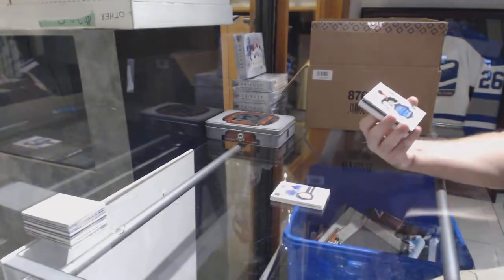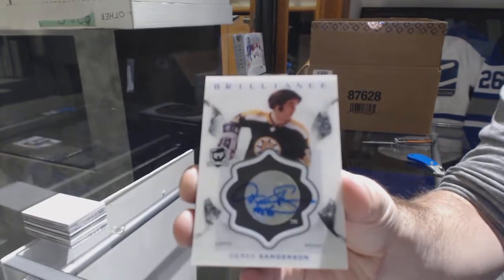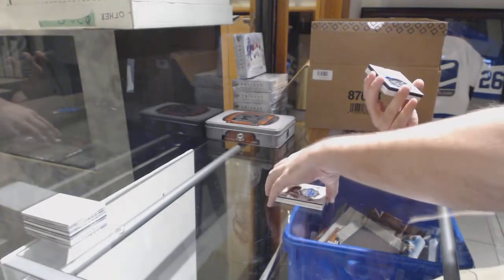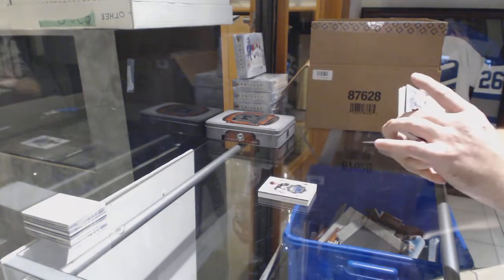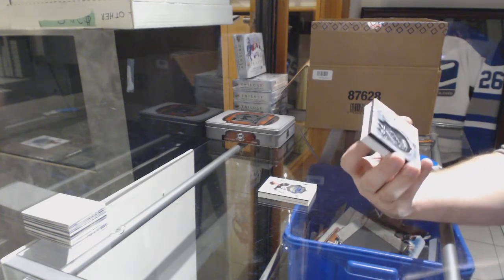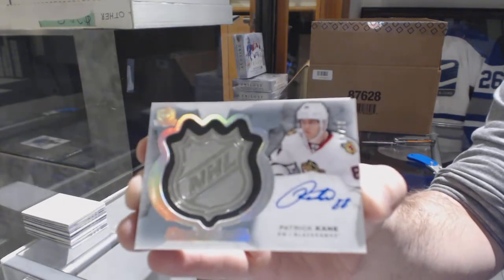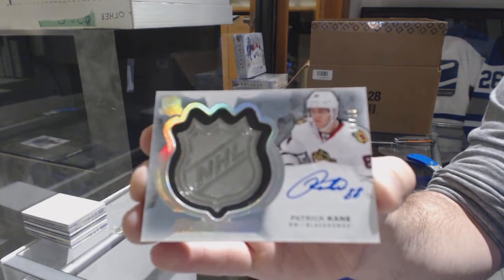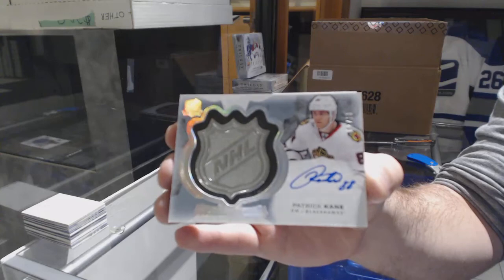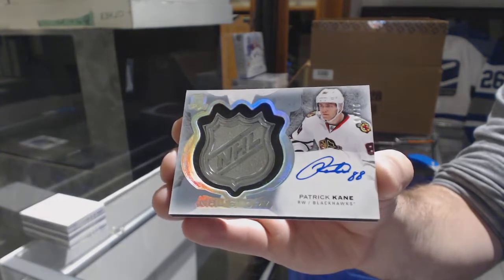For the Boston Bruins, we've got a brilliant autograph of Derek Sanderson. That's a pretty sweet card. Numbered 7 of 10, NHL glory for the Chicago Blackhawks, Patrick Kane. Patrick Kane, number 210, NHL glory.